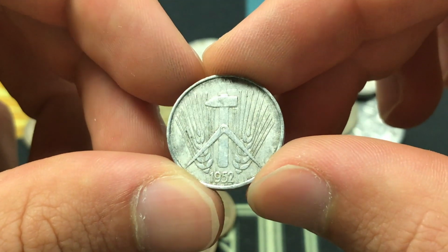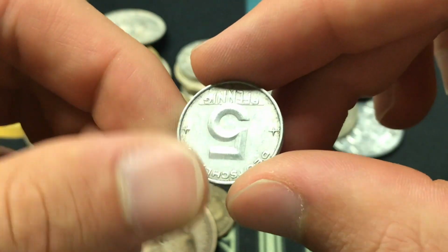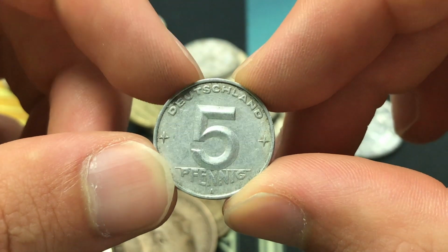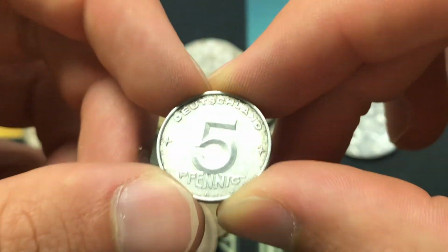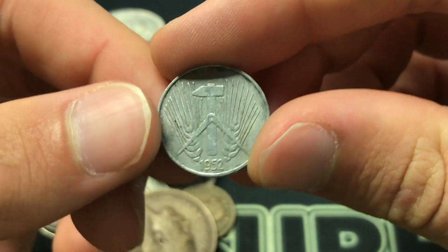Speaking of cool, interesting countries, 1952. I think that this is going to be East German. 5 Pfennig, yeah, from Deutschland, but I'm almost positive that this is from East Germany, which would have been the Russian-controlled part of Germany after World War II.